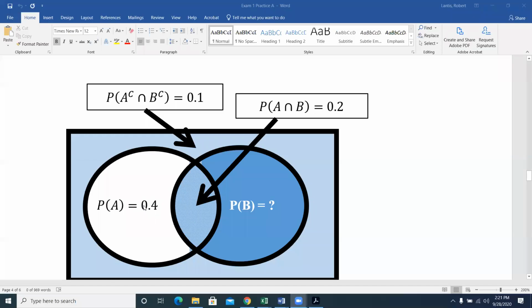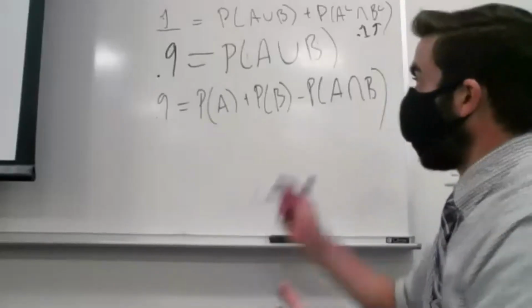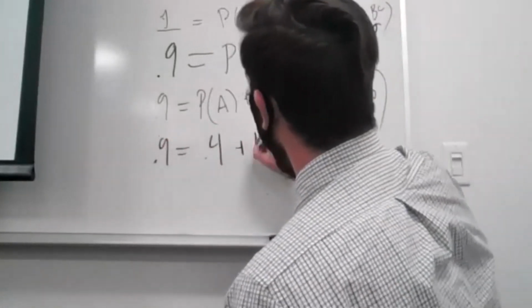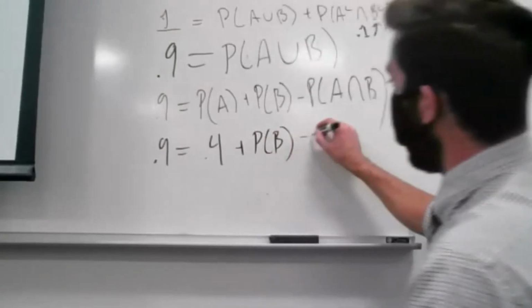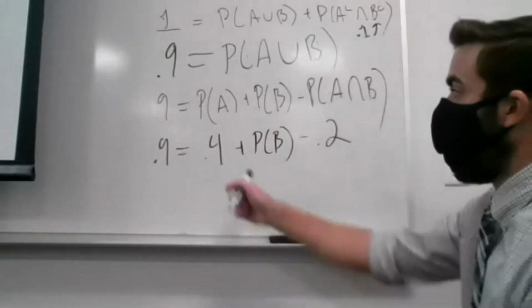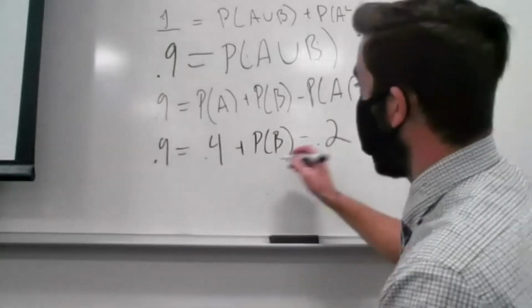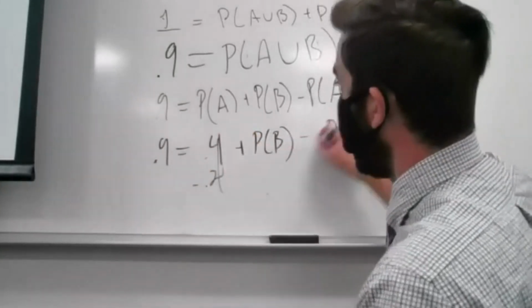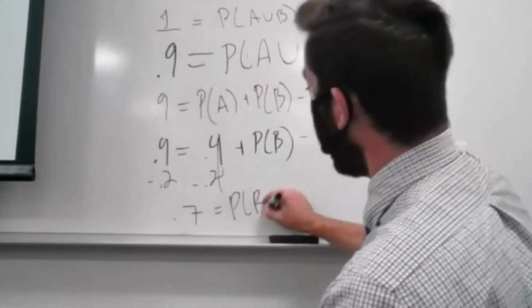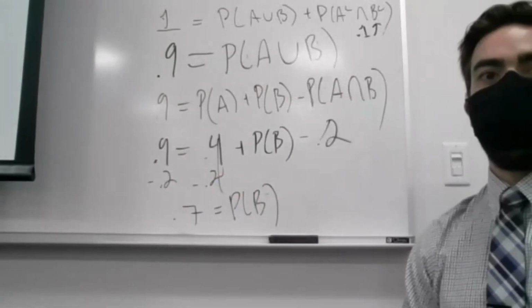All right, the probability of A is 0.4. I don't know the probability of B, but the intersection is 0.2. So now I'm just going to plug in: 0.9 is equal to 0.4 plus the thing that I don't know minus 0.2. And now it's just a little bit of algebra, right? 0.4 minus 0.2 is 0.2, so I'll subtract 0.2 from both sides. And I'm left with 0.7 is equal to the probability of B.